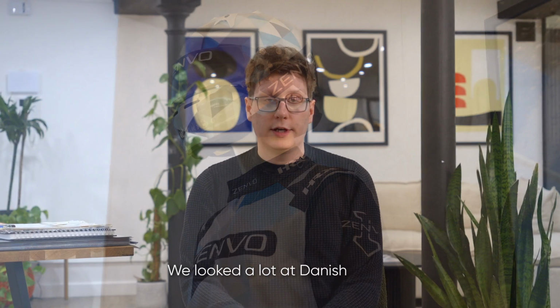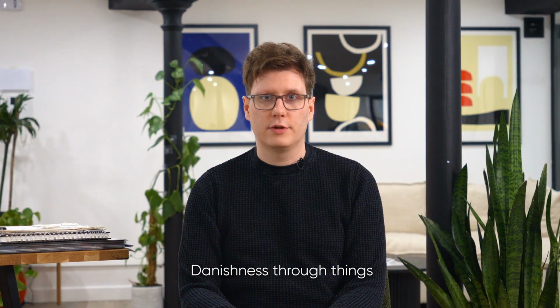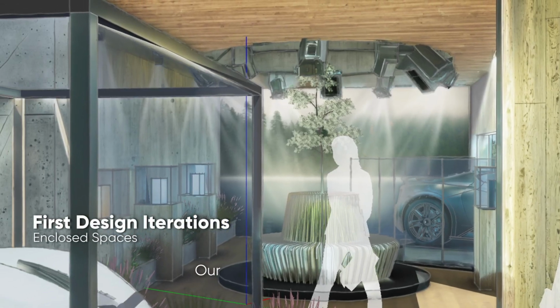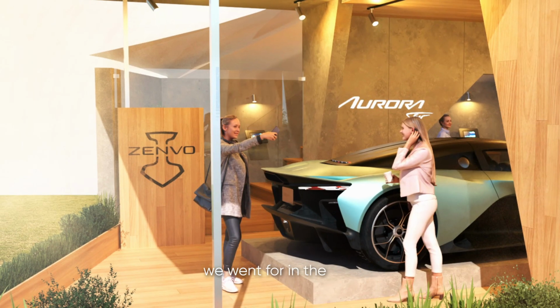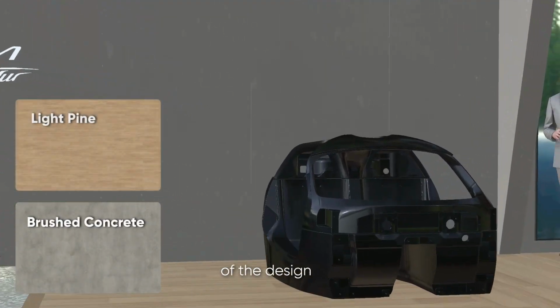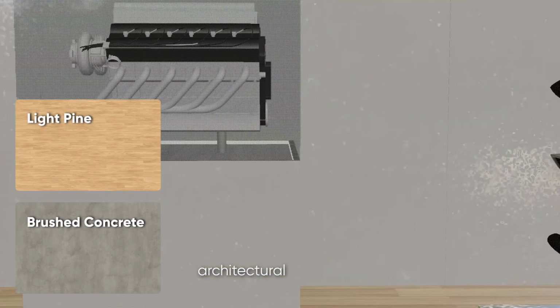We looked a lot at Danish artists, Danish architects really critically, and how they express Danishness or the idea of Danishness through things like architectural form and material expression. Our first design response, Zenvo really loved it, but it ended up being completely different to what we went for in the end. The material palette between that first iteration of the design and what we ended up with was actually very similar, but what did change was the architectural expression.